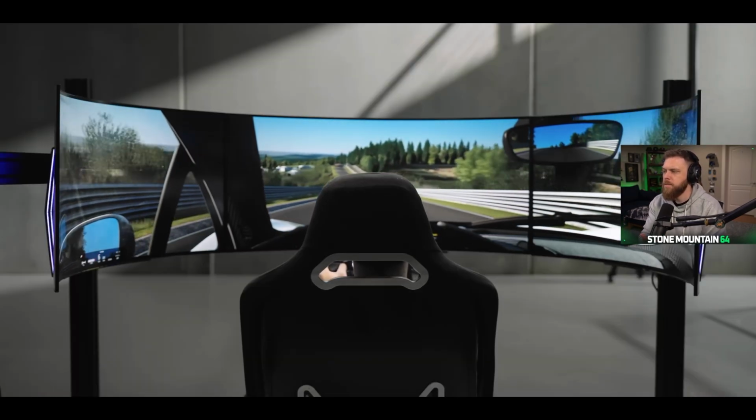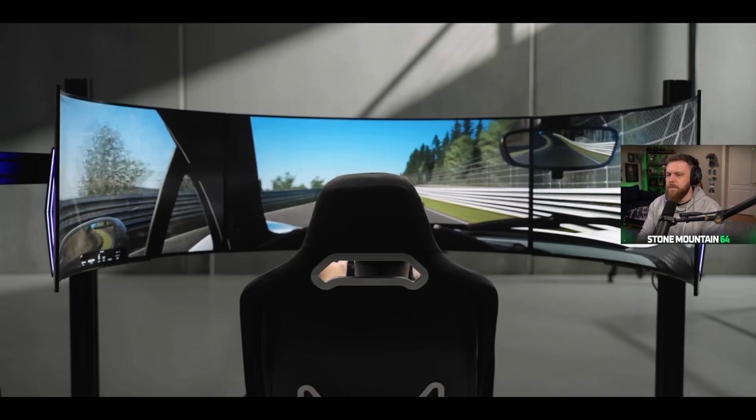But before we get sucked into the details too much, let's back up a bit, because racing in VR is actually pretty insane. If anyone wants to buy my two other side monitors that I've got sitting over there, let me know, because I will no longer be needing them. Yeah, racing in VR is that good.